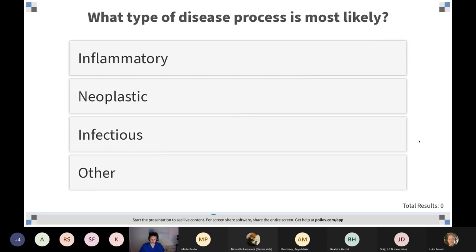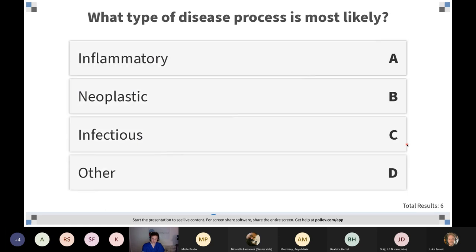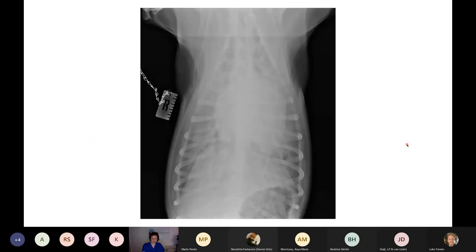So this is a pretty tricky case because not only do we have to look at the pulmonary parenchyma, we have to look at all of the other structures, including the cardiac silhouette. Okay, so the majority have gone for other, which I think is absolutely reasonable based on the description that you gave. We've got about a third saying it could still be something neoplastic. So let's go back and take another look at these radiographs.